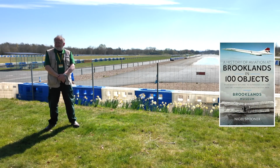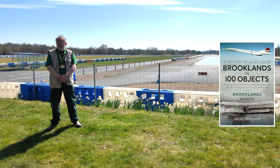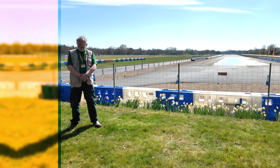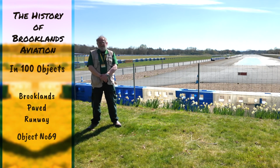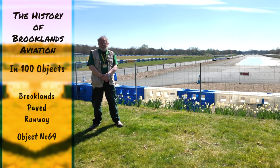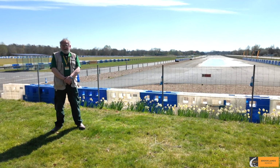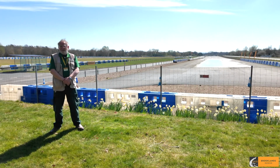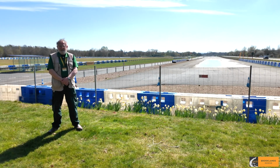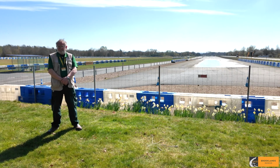So the wind today is blowing quite strongly down what used to be the original Brooklands airfield runway, which is behind me. In fact, it still qualifies technically as a runway and is used for light aircraft fly-ins to Brooklands Museum. These days, though, its more normal use is as a driving course for Mercedes-Benz World, where members of the public can drive around at high speeds and in comparative safety.